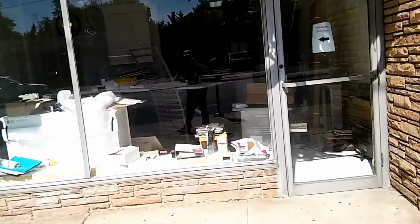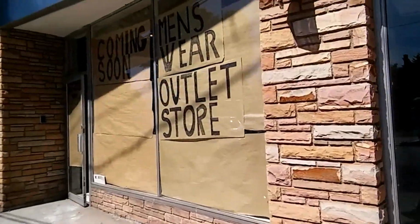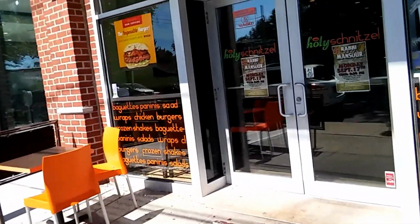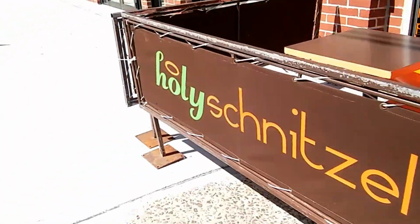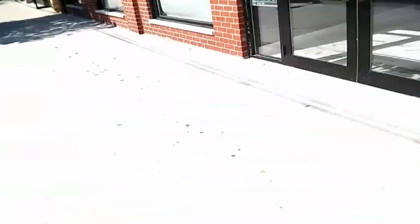Very convenient for the people who, again, live around this area. Then you have, what is this? I believe this is a kitchen and tile place. An outlet store for men's shopping. And of course, as expected, a Jewish sandwich place. Holy schnitzel. And I think this is an office building, Olmec Suites.